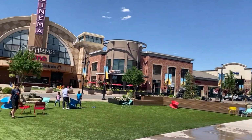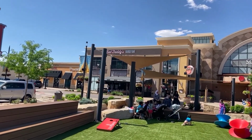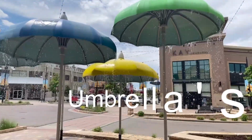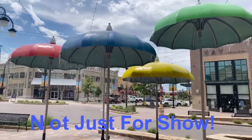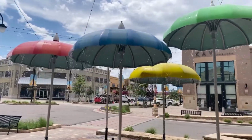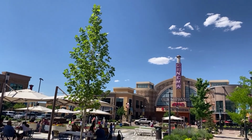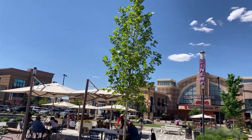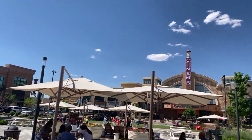My favorite part of the Southlands Splash Pad, it's not in the center of town square. It's on the south side of the clock tower. The umbrellas, they're not just for show. It's a great place for kids to play. Little kids love it. And the teenagers might play a little bit too if no one's looking. Overall, the Southlands Splash Pad is great fun for a quick splash after a movie or shopping or running errands, but not necessarily an all-day excursion.